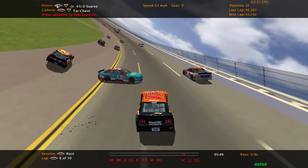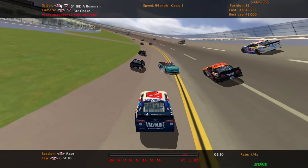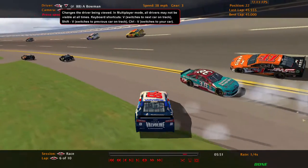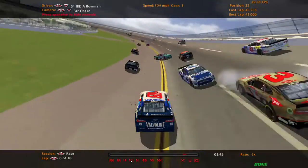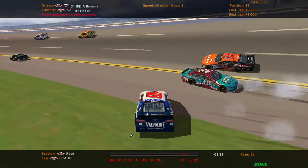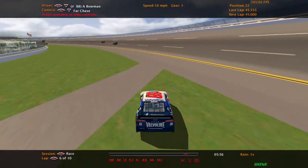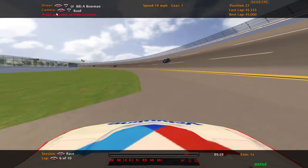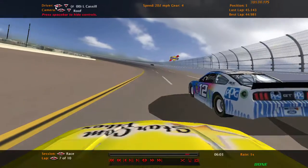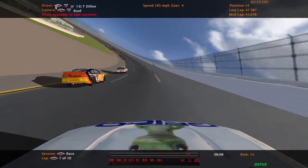And then, looking back, I think I saw Alex Bowman. Yes, it was a white front-end car with a blue rear end, so I assumed that was his Valvoline car, and I was correct. Comes in, bang! Big hit there. Probably going to slow him down a little bit. But at least he's still running fast. So, leave that.